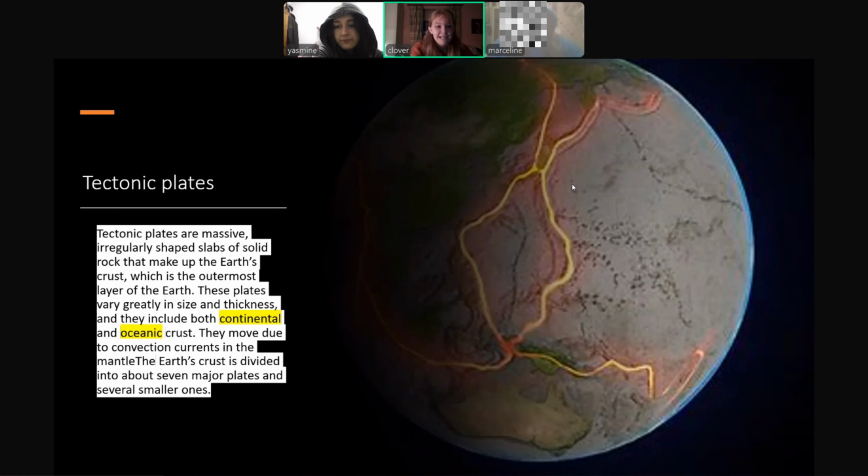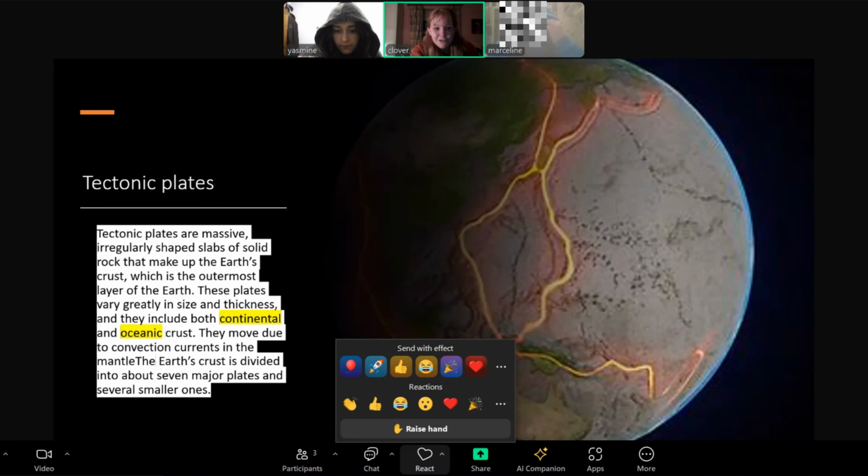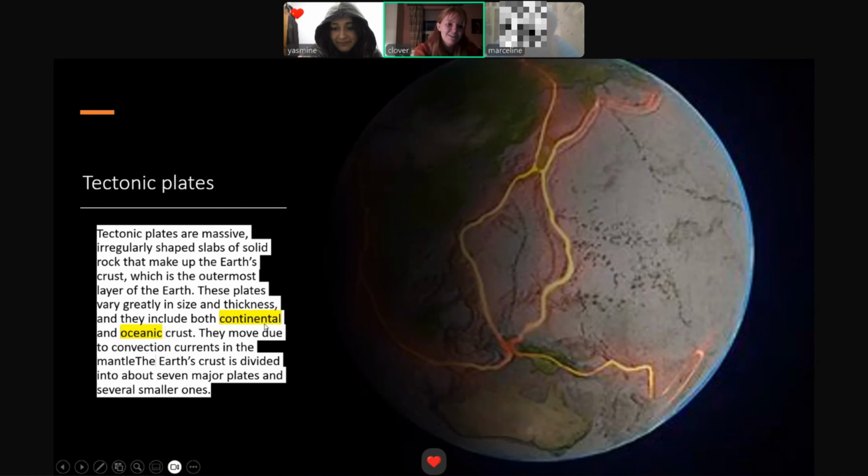Tectonic plates are massive, irregular-shaped slabs of solid rock that make up the Earth's crust, which is the outermost layer of the Earth. These plates vary greatly in size and thickness, and they include both continental and oceanic crust. They move due to convection currents in the mantle. The Earth's crust is divided into about 7 major plates and several smaller ones. And if you don't know what the mantle is, that's the second layer of the Earth below the crust.